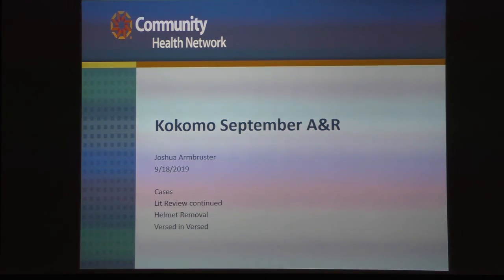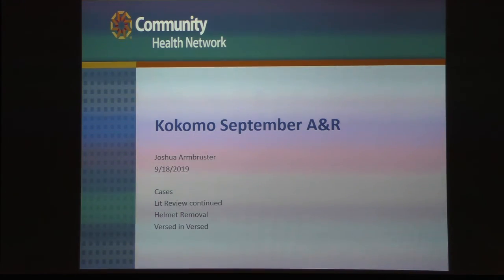So lots of cases. We're going to continue that literature review. We ran through it last time pretty fast. If we have time, we'll go through it again. Helmet removal, which we skipped last time, and then Versed, one of the best medicines in pre-hospital care.